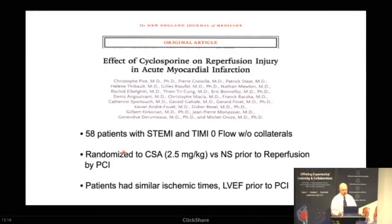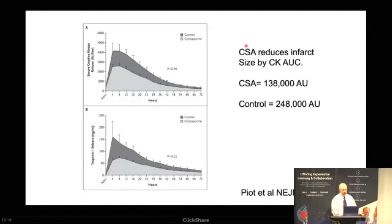And these patients had similar ischemic times and cardiac function prior to PCI. What they looked at was the amount of creatine kinase, which is like a surrogate for infarct size. The more CK that you release in the blood, the more myocardial injury there is. And you can see that it reduced infarct size by this metric by almost half, from 248,000 units under the curve to 138,000 under the curve. Same thing with troponin when you measure that instead. So both CK and troponin showed similar findings.